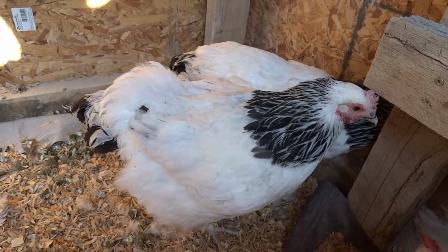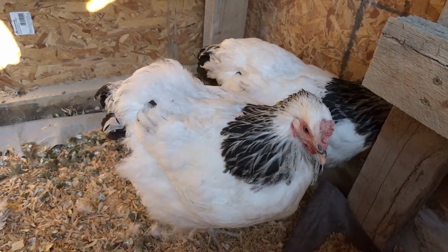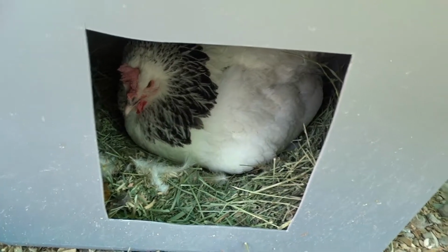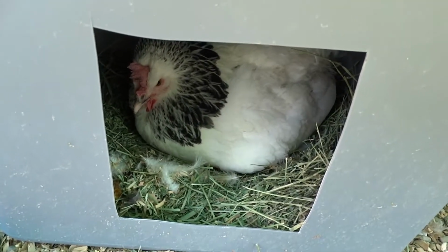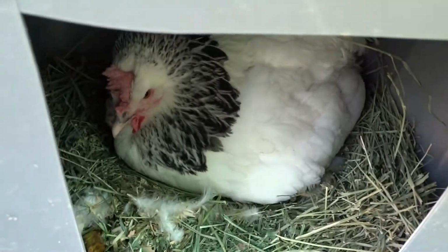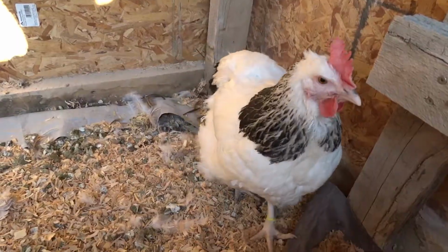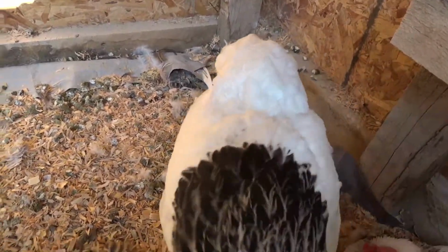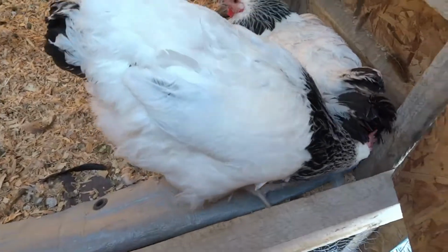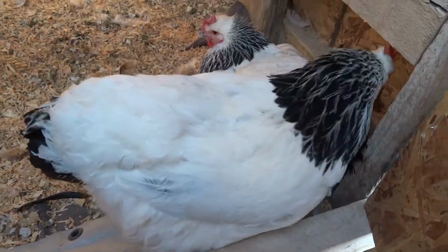As you can see from our first chicken, she is broody. Her name is Buttercup, and she's sitting on some eggs for us. She's sitting on 8 eggs, and we're gonna split them between her and a couple of our other broodies once they hatch. But these guys are all our white Sussexes that we have so far.